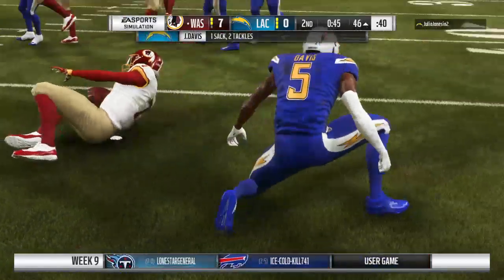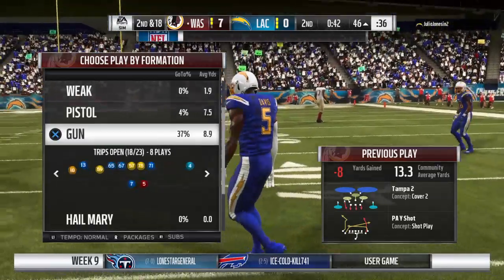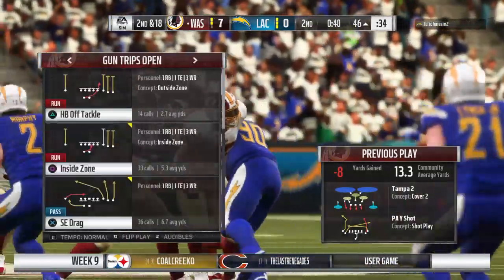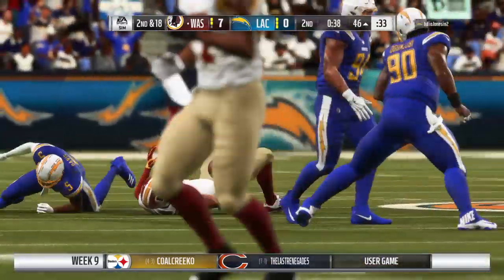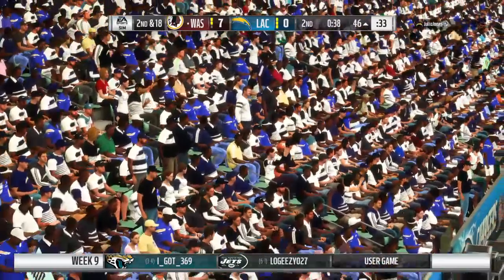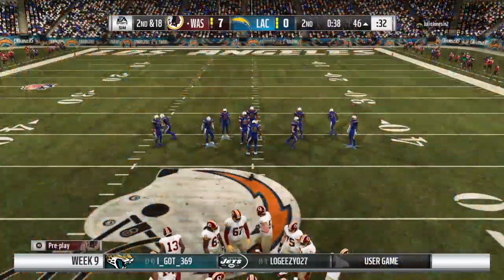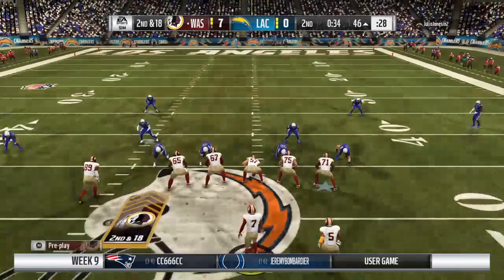Chargers able to get the pressure and bring him down. Hindsight is 20/20, partner. Maybe they should have kept it on the ground again. Well, it almost looked like the O-line was run blocking again. I mean, they opened up a big hole last time. This time they opened up a hole, and the quarterback got sacked. So that complicates things a bit here. 18 yards to go now on 2nd down.